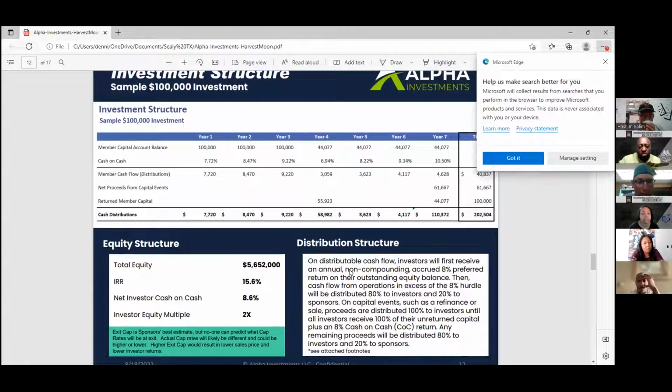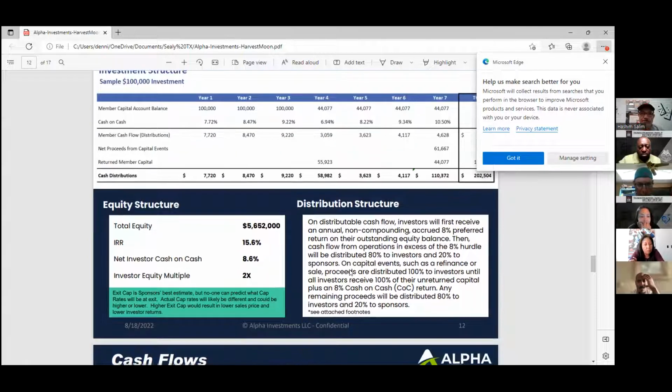We're looking at cash on cash of 8.6, an investor equity multiplier of 2x, and an IRR of 15.6.